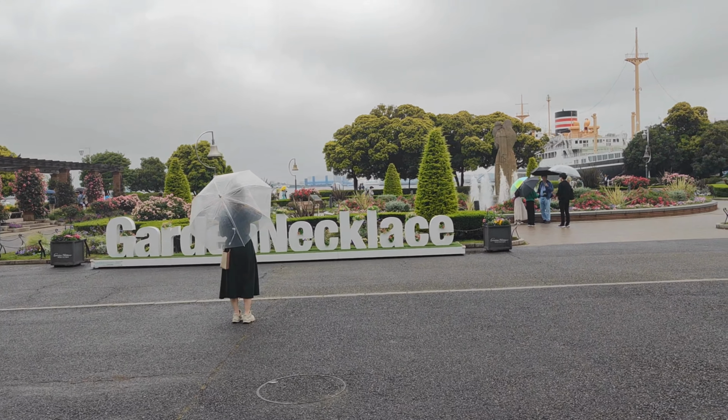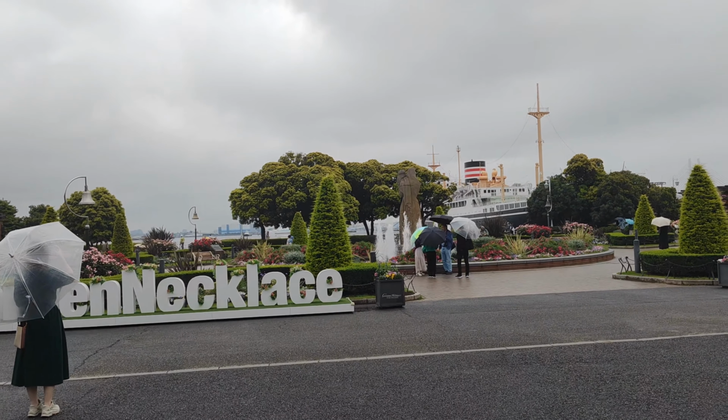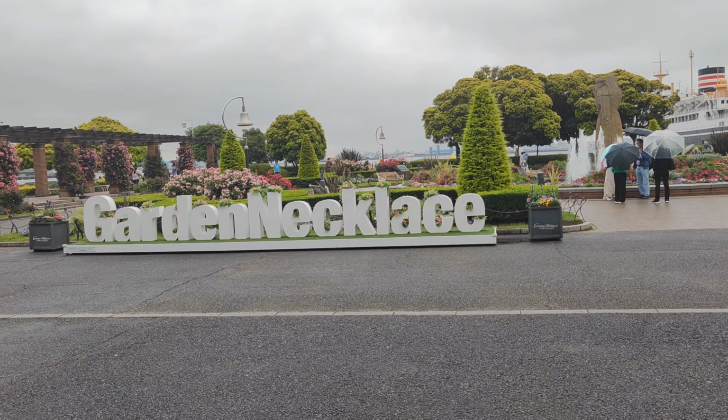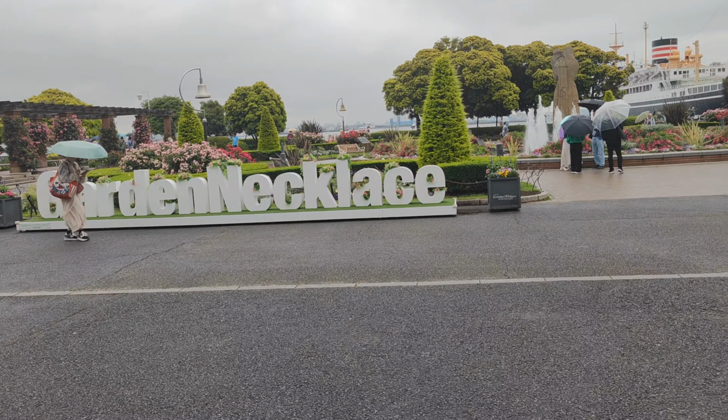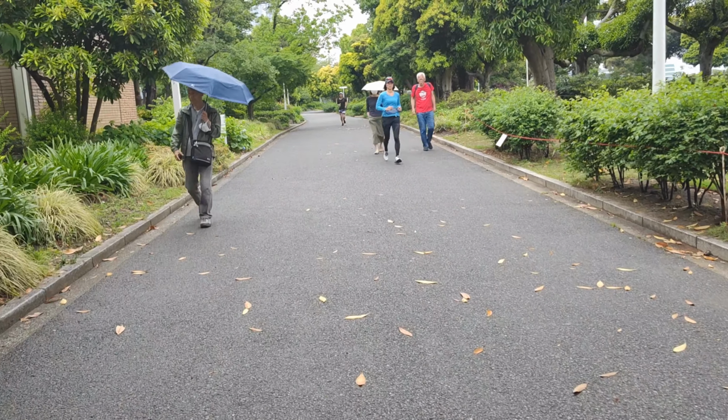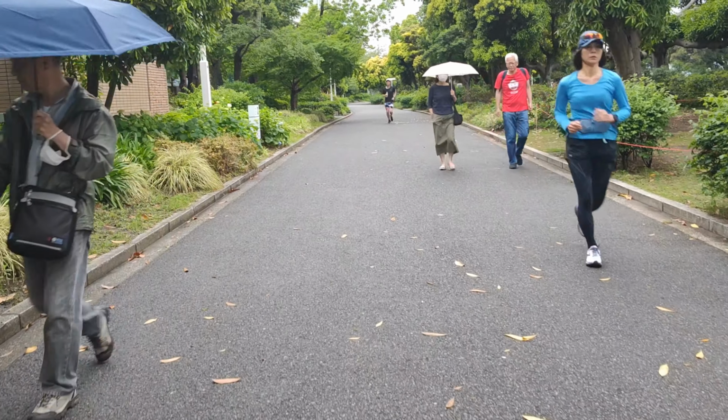I can't work out why they call this place a garden necklace. Maybe somebody can tell me in the comments and I will be thankful. And more runners and more runners, they're everywhere in this park.